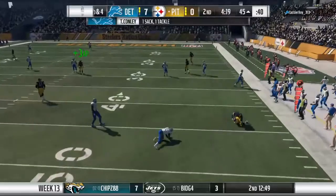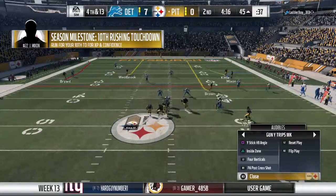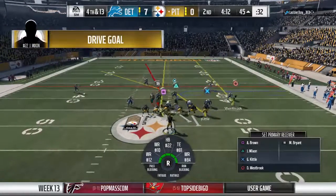And no escaping this time as he'll go down. They got him for a sack. He was superb a week ago. 3 sacks in that affair. Now 1 here in the 2nd quarter.